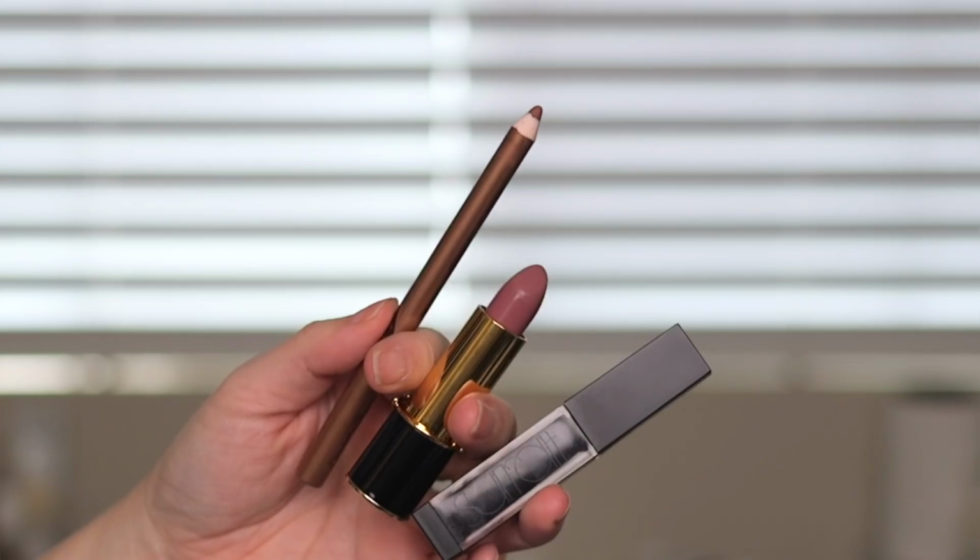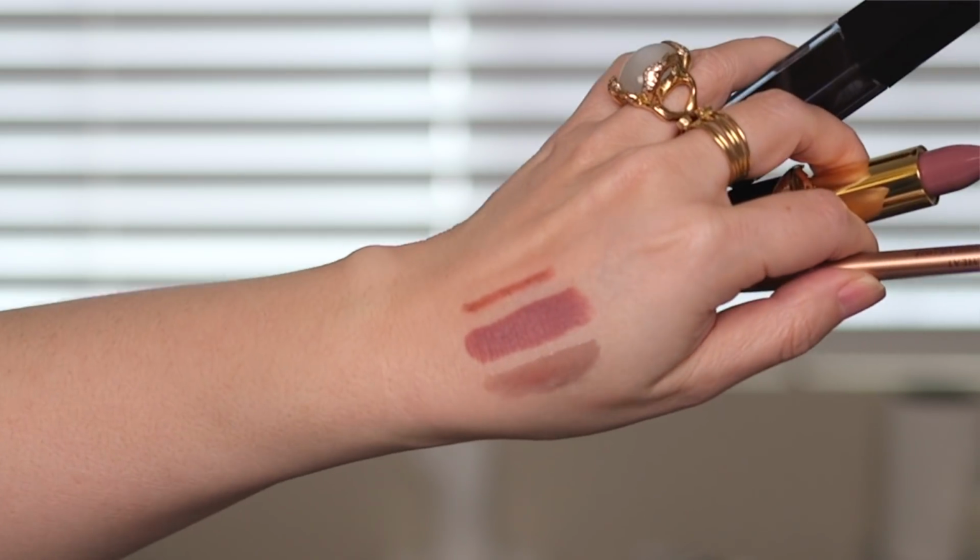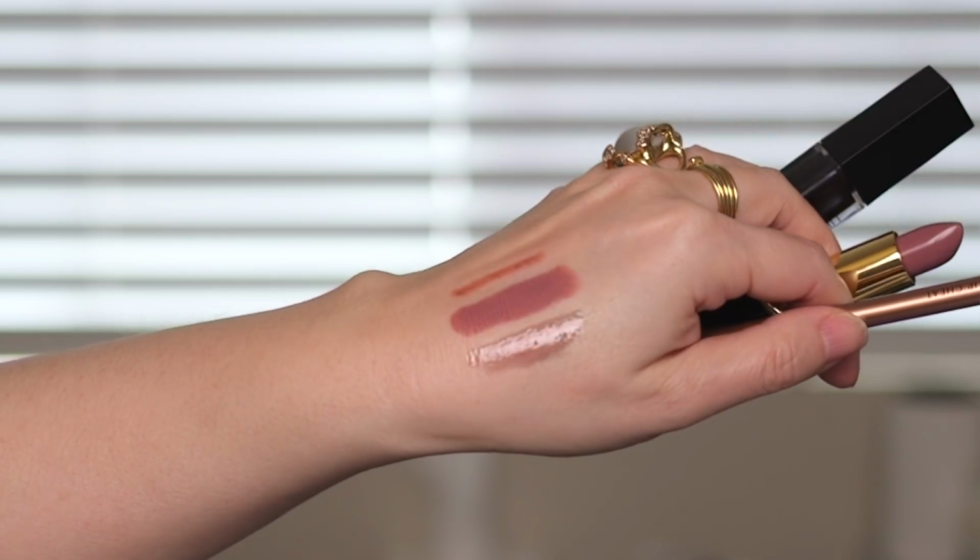So this is pairing the Charlotte Tilbury Iconic Nude Lip Cheat along with Pat McGrath's Madame Grige and the Surratt Lip Luster in Ton. It looks black in the tube, but it really is just a very light hint of a very, very dark purple.